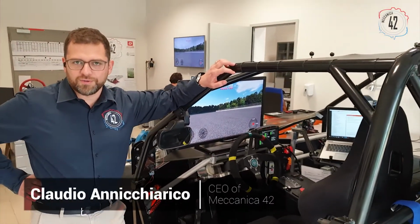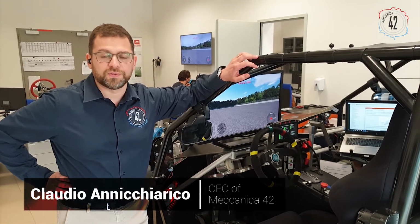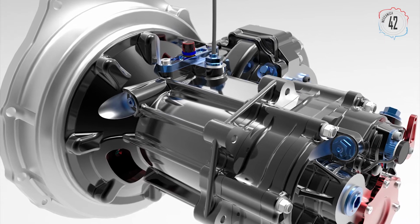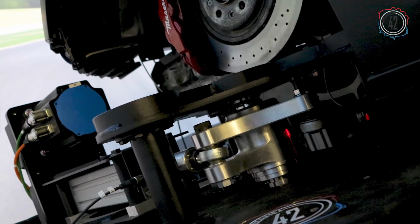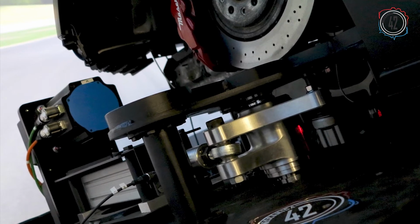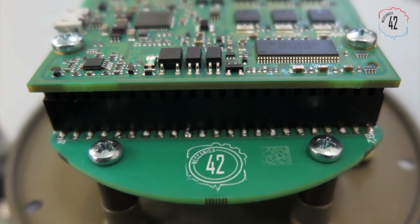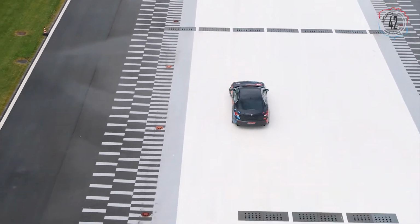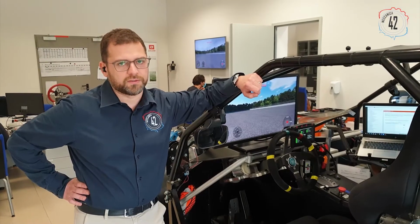Hello Giacomo, thank you for your kind introduction and welcome to Meccanica 42. This company was born in 2015 as a spin-off of the University of Florence in close partnership with Danisi Engineering. Here we mainly focus on the development of mechatronic solutions for the automotive industry, and we validate advanced vehicle functions both on road and in a driving simulation environment.